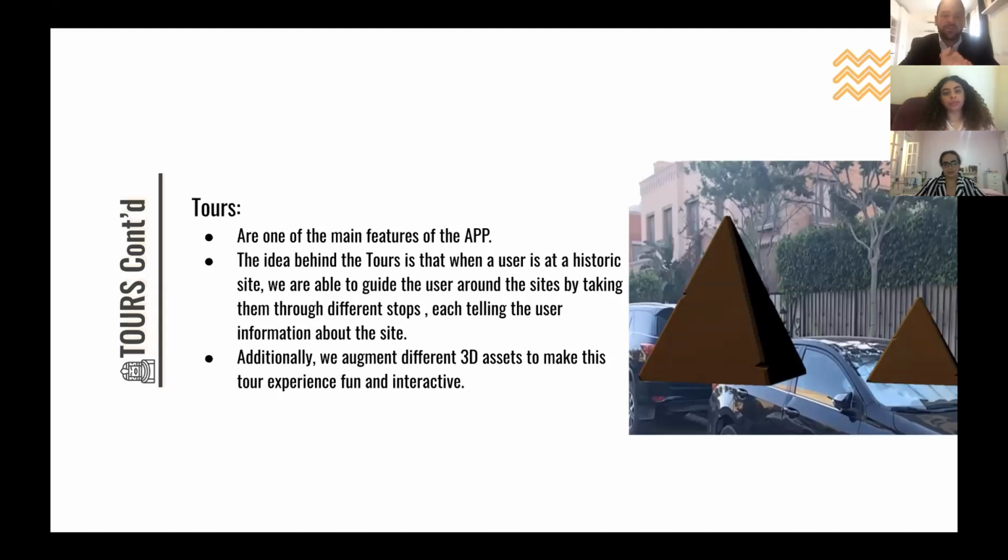And we're able to do that through accessing the user's location, placing different hotspots around the site, which are activated when the user reaches that location. This creates an engaging storytelling experience and makes the site a lot more engaging and interactive. Also, of course, the basis of everything is the augmented reality. So now we're able to place the different 3D assets to bring the different sites to life.